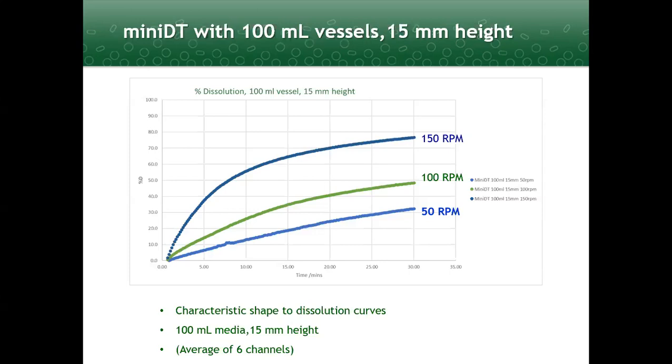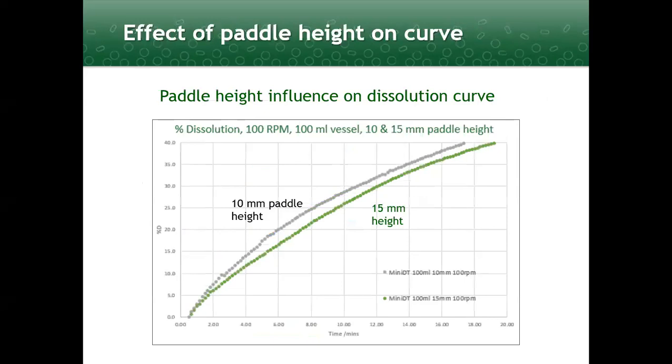Finally, I mentioned that we had both 15 and 10 millimeter paddle height in the literature. This shows a comparison for a single vessel. This one is the 100 milliliter vessel, and it's rotating at 100 RPM. And it shows that the gray curve on top is the 10 millimeter height, and the green curve on the bottom is the 15. And the conclusion from this curve and the preceding ones, you can say that the miniDT is well suited for method development, where you can adjust the paddle height and the rotational speed.